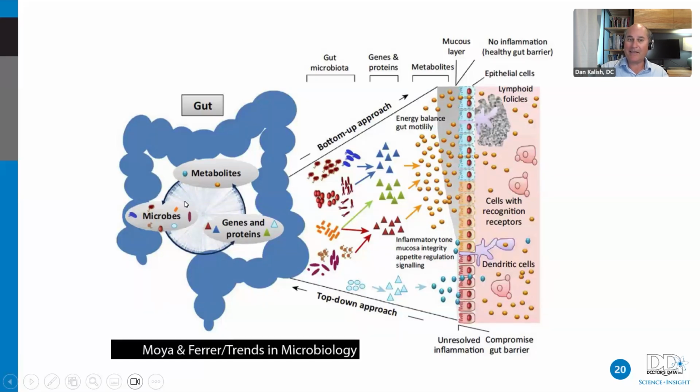But it's this idea that the microbes in our gut, they have their own little lives. They have their own genes. Did you know that? Of course they do. They have their own proteins. This is a study about this. You can Google this later on if you want to read the study. And guess what? They make their own metabolites. It's this whole other world.